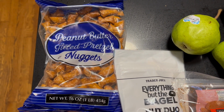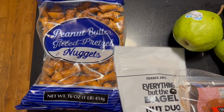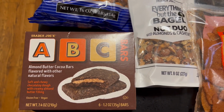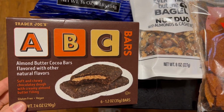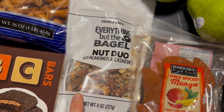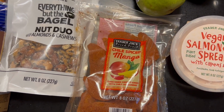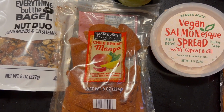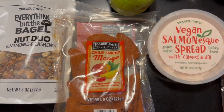So the first thing I grabbed was the peanut butter filled pretzel nuggets. Those I figure would be good for the car. Then we also have the tried and true PBC bar. We've been eating the PBC bar, but I just had this in the pantry already, so I just threw that in there. Nuts were requested, so I did the everything but the bagel nut duo. And the chili spice mango I haven't tried yet, so this one is kind of a little bit of a gamble whether or not it'll be good, but I decided to just give it a try. It's good with the nuts. I don't know. We'll see what happens.